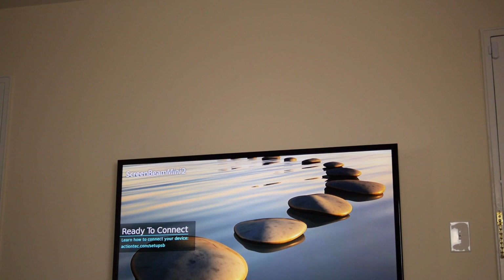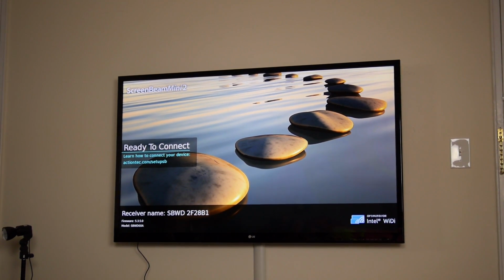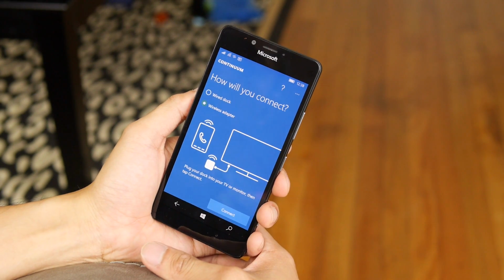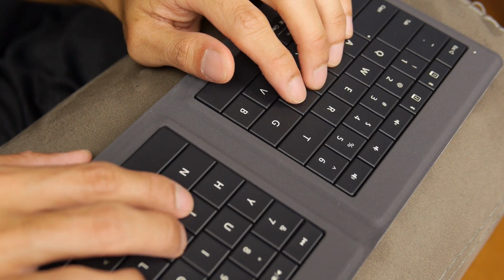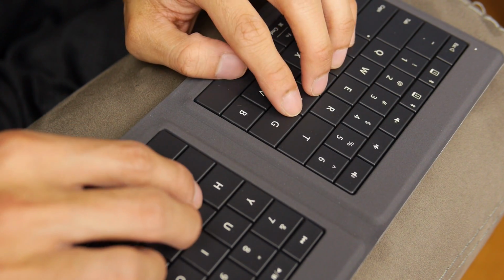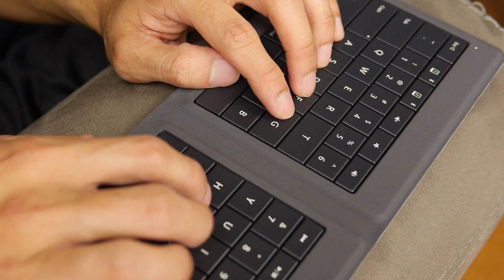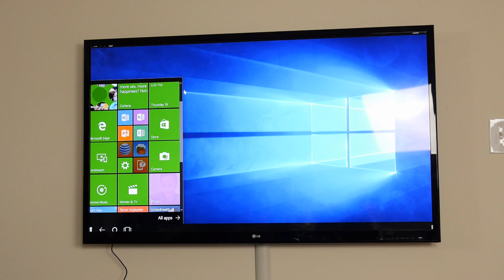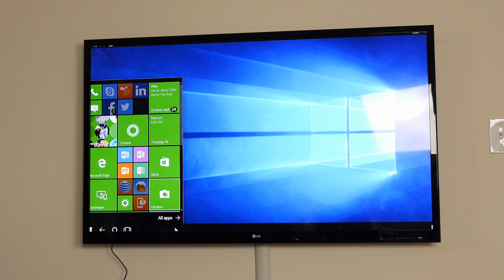So basically, if you have a Miracast enabled wireless adapter connected to your TV, you could connect it via Continuum, and it's really cool because the handset itself becomes the cursor. And then if you have a Bluetooth keyboard paired with your smartphone, you could use that too. So everything is wireless. It's not really connected to anything at all, which is pretty interesting. And basically you have a near Windows 10-like experience.